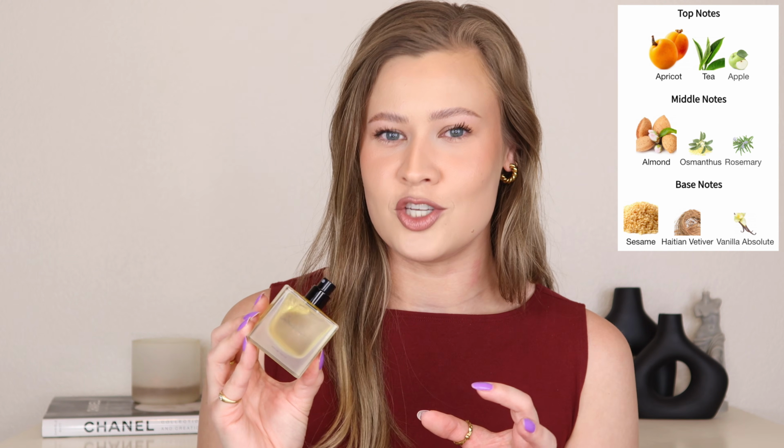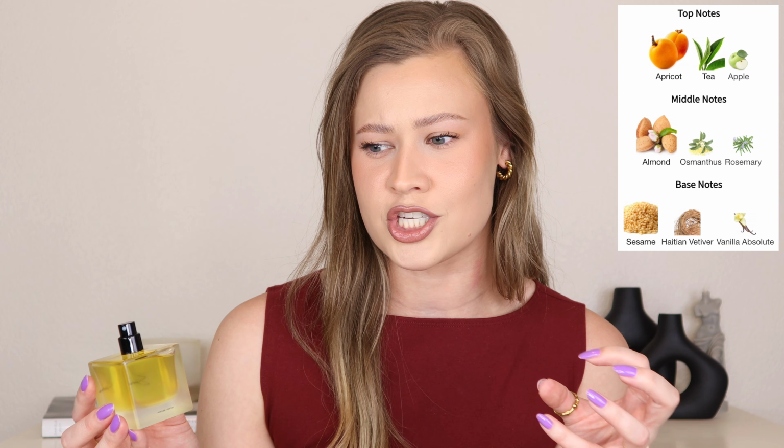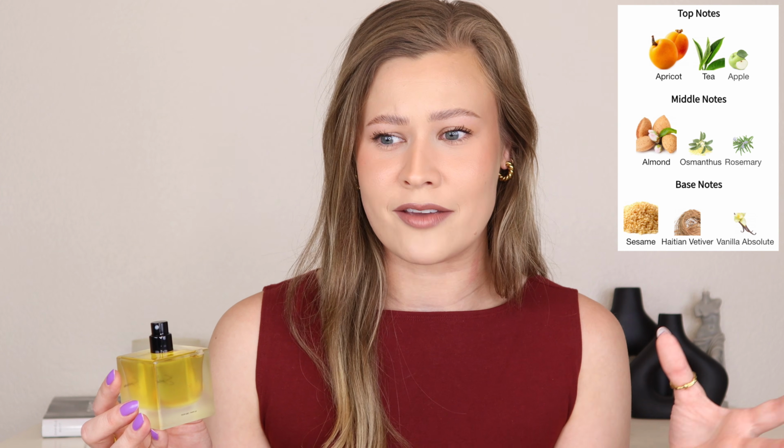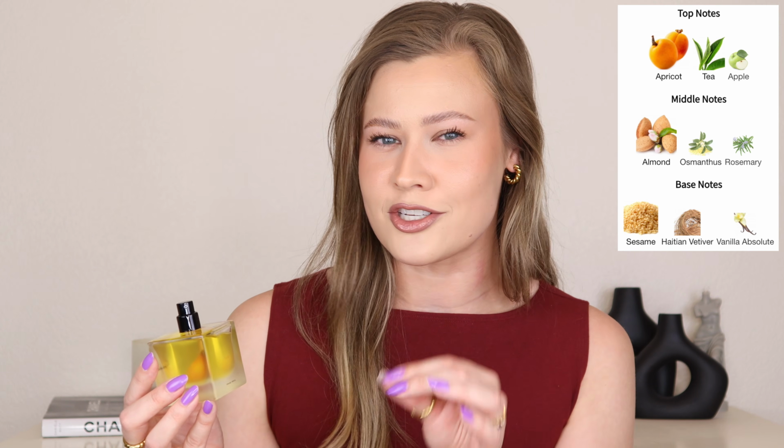I really enjoy the balance between the fruity apricot, the fresh aromatic quality from tea, there's vetiver, vanilla, a touch of rosemary. It would be perfect for me if it wasn't for the sesame note. So I do think it's a good fragrance, but it's just not for me.